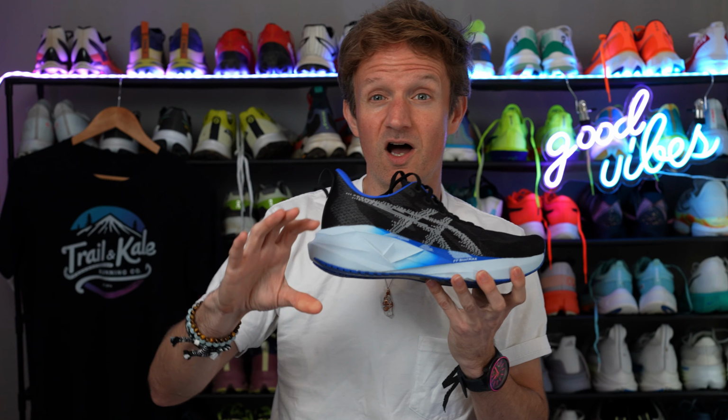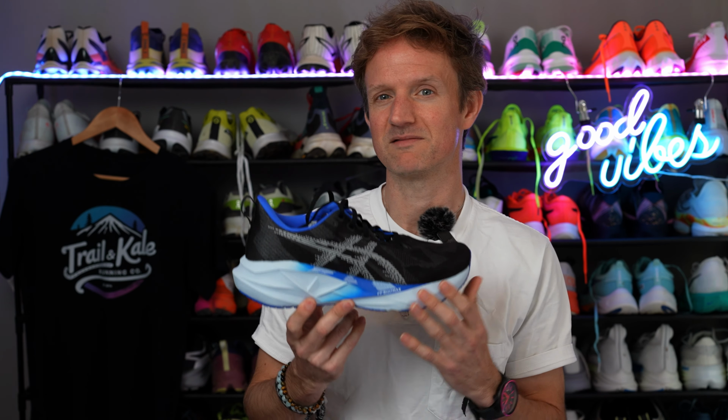A nice plush midsole like this with a nice high stack at the rear, giving that slightly higher drop, does mean that it's a really good shoe for absorbing shock for anyone who wants to run at slower paces or longer distance, who might have a tendency to heel strike. That's really what this midsole design is going to be best for.